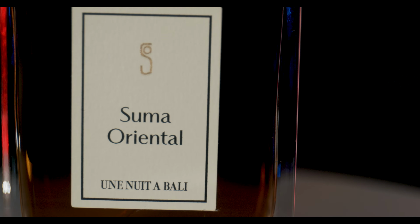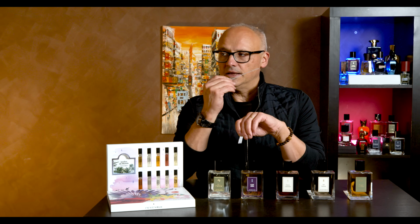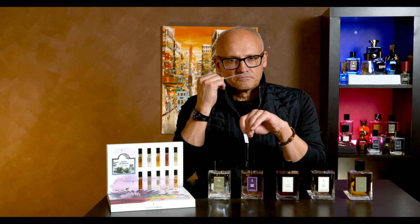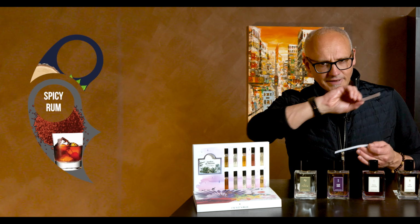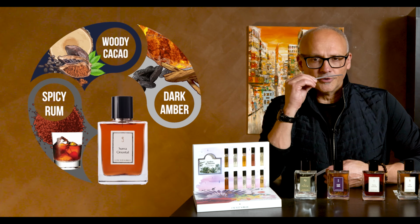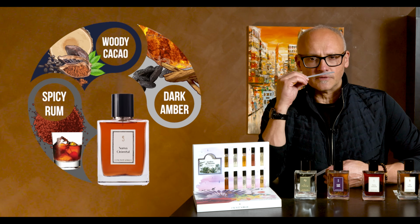SUMA Oriental starts with the most amazing spicy dark rum. It is intense. It is so divine. It has this robust and earthy power to it. That rum note does dissipate, and in place comes this beautiful rich cacao note. And for me, that cacao note stays throughout the entire fragrance.